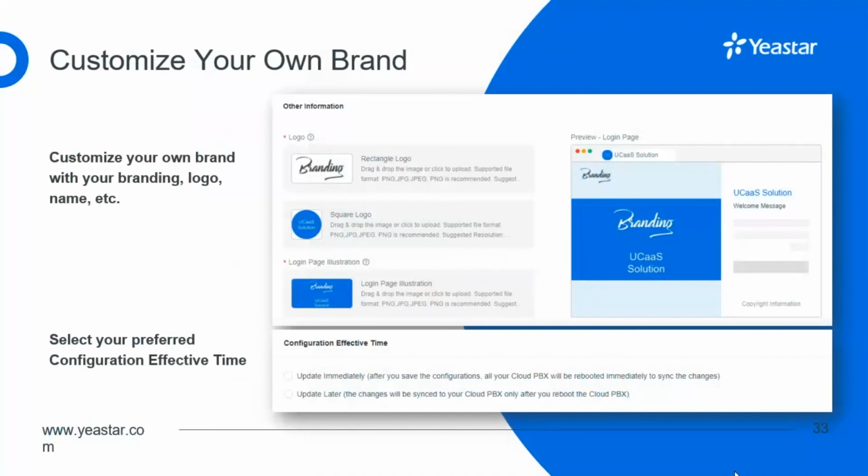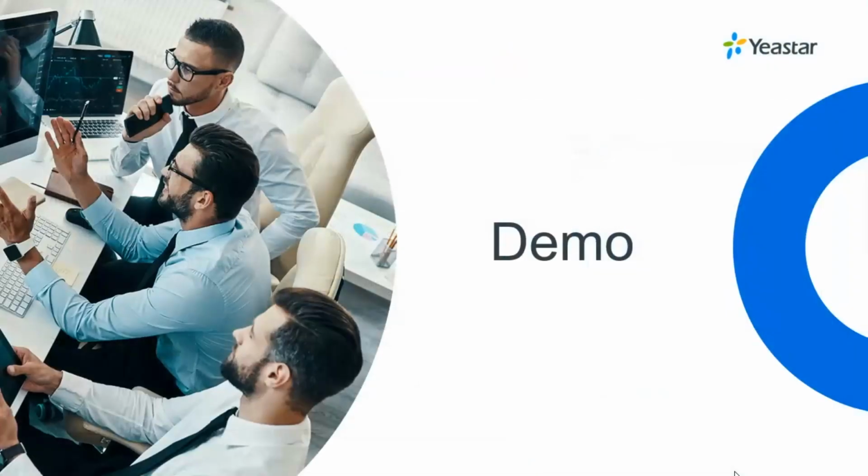So think about it. Next time, when my end users get a Cloud PBX from my side, that Cloud PBX is not going to be a Yeastar standard version. It's going to be a customized PBX provided by me. That's exactly what it is. So I can totally customize this. I'll give you guys an example.